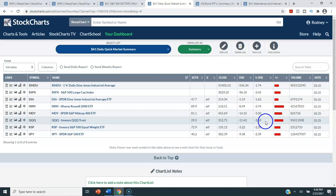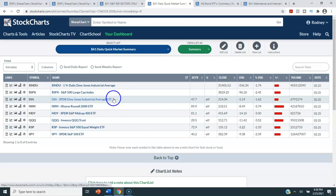Triple Q's down 3.5%. The DIA that tracks the Dow Jones Industrial Average was the quote-unquote best performing area of the U.S. stock market, down 1.62%. This is just today. This isn't for this week or whatever. This is just today, all right? So this stuff really hurts.